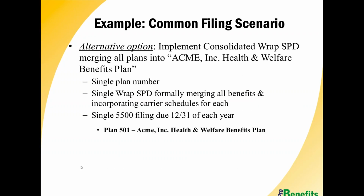On the next slide, we're going to take a look at the example of a consolidated wrap SPD that's been adopted. So Acme Inc., our employer, has consolidated all of their benefits into a wrap SPD. They've had a wrap SPD drafted, they've adopted it, and all of the benefits have been combined in the document into one single plan name, one single plan number, one single SPD. So that would mean only one 5500 would be necessary. And that could be Plan 501, Acme Inc. Health and Welfare Benefits Plan.